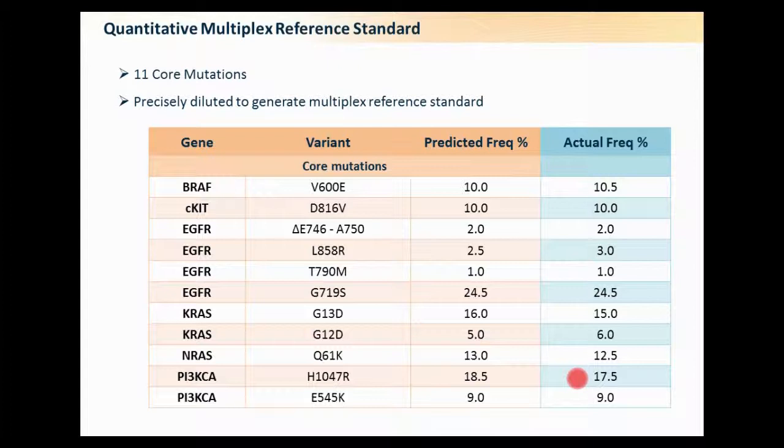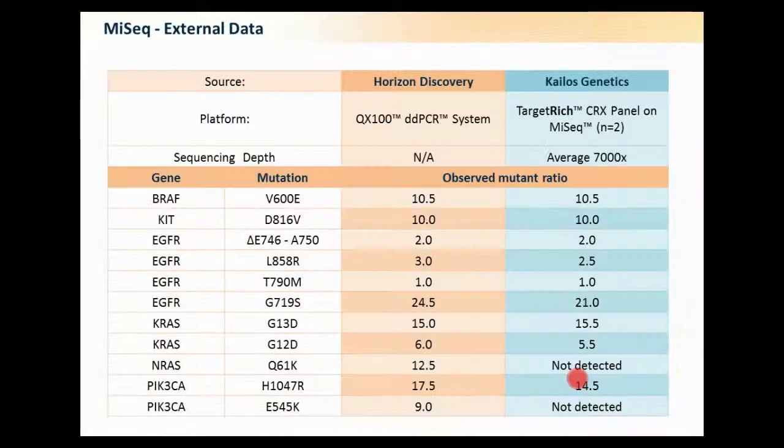And so we were very pleased with what we were able to do. That was nice, but what was even nicer was when we started to apply it to non-digital PCR platforms. So we put it onto the Mi-Seq using the Clos target-rich panel. 10.5 comes out 10.5, 10 all the way down. There's a few variations, so the EGFR G719S comes out a bit lower than expected.